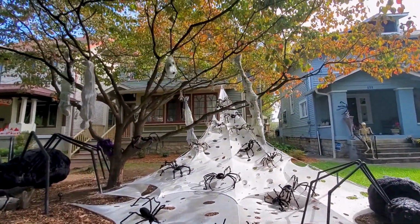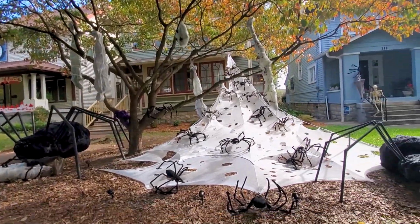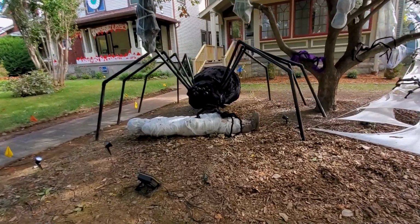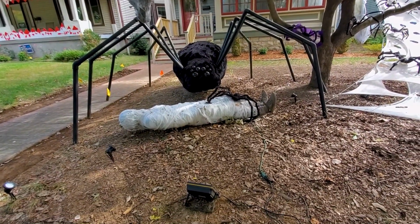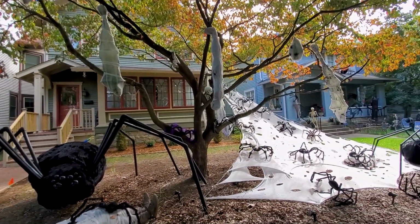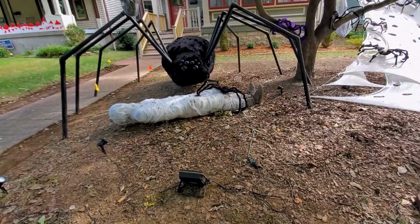Oh, look at the cocoons. They got, oh, it's bodies. Yeah, they're wrapping bodies. Look though, there's a real body right there. Well, not a real body, I should claim. A fake body. Look there though. The spiders wrapped him up. That is so cool. And all hanging up in the trees. Oh, there's a little happy skeleton kind of in the tree right there. You see him? Wow, I love the body.